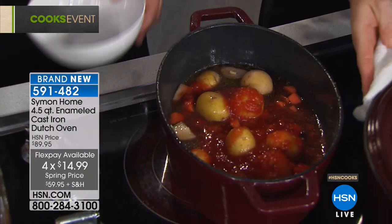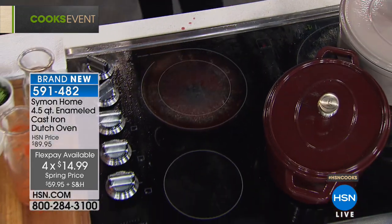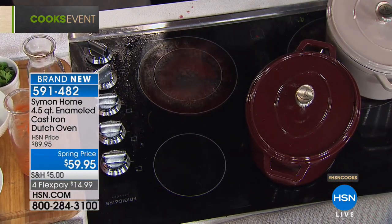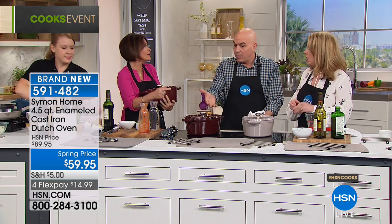The other great thing about this, I think, is the fact that you did it in this oval shape. It actually makes it easier to store. If you want to put it in a cabinet, it's going to take up a lot less space than if you made it round. Absolutely, and with a big handle on it. Because then it's like, where am I going to put it? Where do I put this big thing? You're going to put it nowhere except on your stovetop and in your oven.